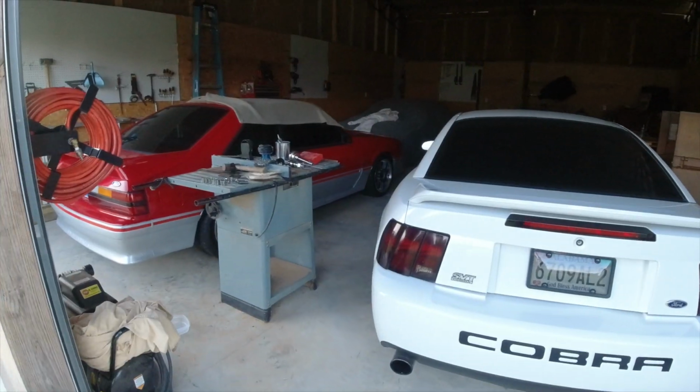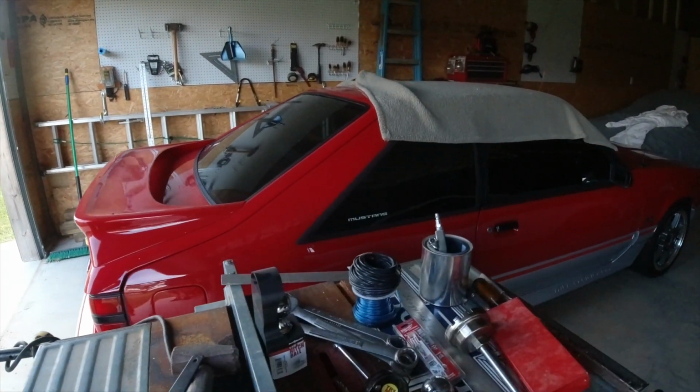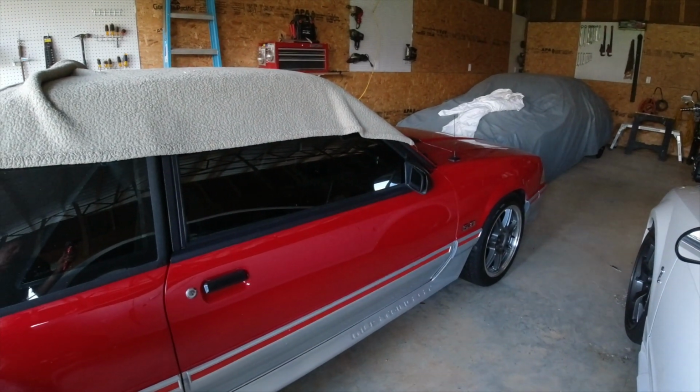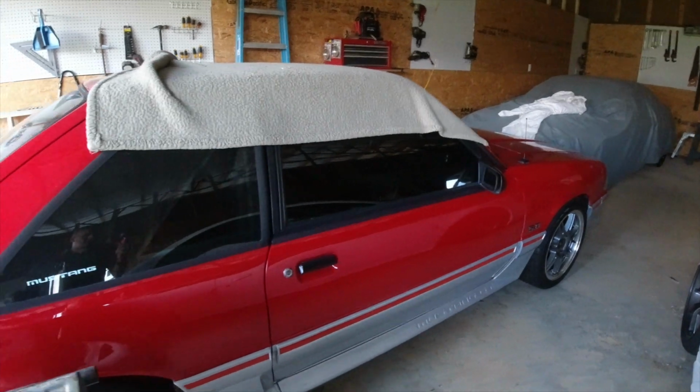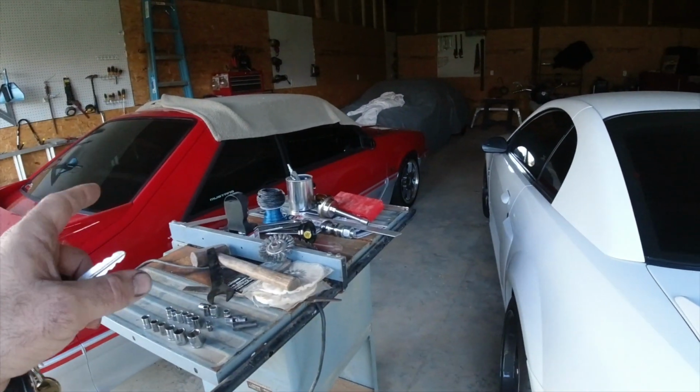See you then. We are here, and let me tell you, that's kind of neat seeing the red one here. I hadn't seen it in so long. That's pretty. It's definitely different than the green, that's for sure. But we're going to go ahead and start the cars up, or at least try to anyway.